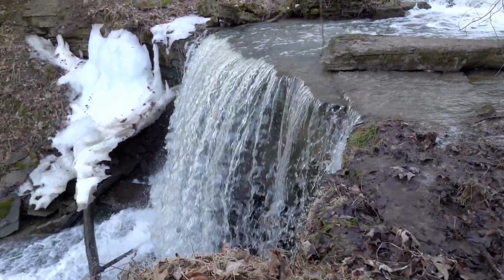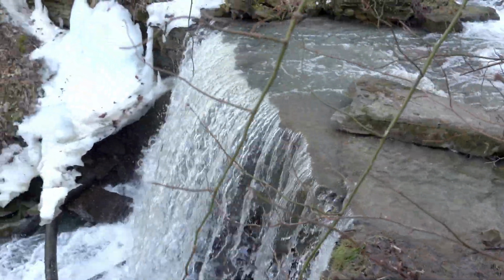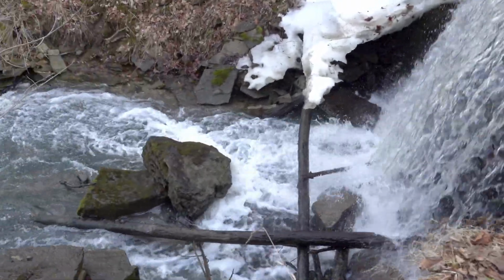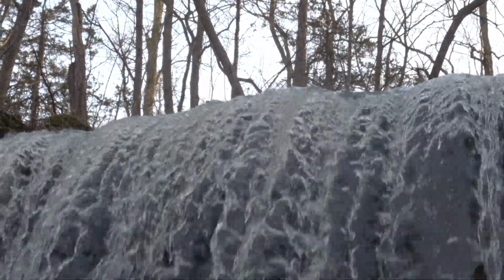Fortunately, it looks like the ground could kind of give way here, so I'm doing my best to be careful, not to take any risks, because I'm not sure if that's solid ground below me or just an outcropping of dirt.